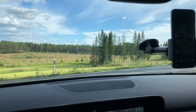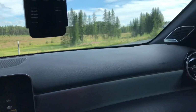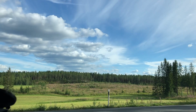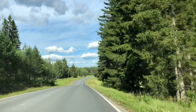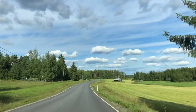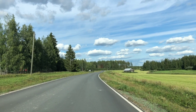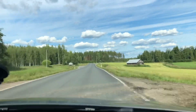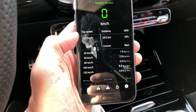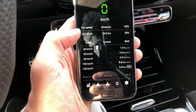Alright, so the first run was 5.8 seconds. That's not very good, but I suspect that the launch control wasn't fully activated, so let's do another one. So we're just going to get into position to launch, and then we're going to stop there, activate race launch control, and then see what happens. There we go. So looking at the results, we've got 5.2 seconds to 100 kph, 6.8 seconds to 120 kph. We probably could have done a little bit better if we had done a few more runs, but I'm alright with that.